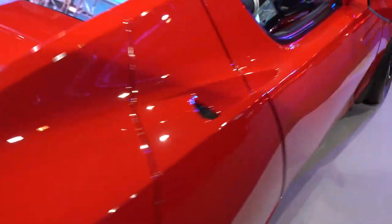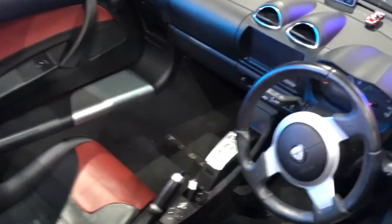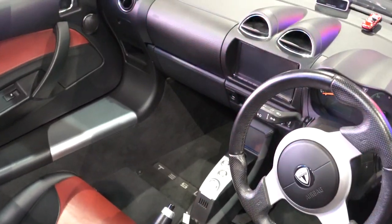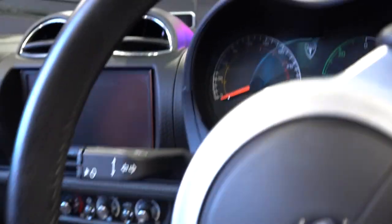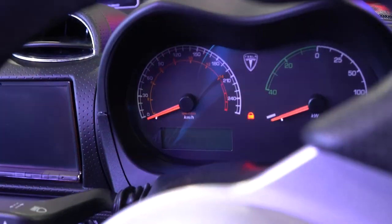Tesla Roadster Sport. That's so cool. Some sick racing seats. All buttons. Obviously no gears, so all buttons. Some Alpine or Tesla music system, which is useless. And some baby dials. Okay, this one has a dial. They didn't go for something without a dial and just an iPad, I guess.